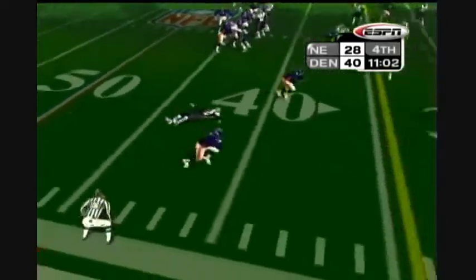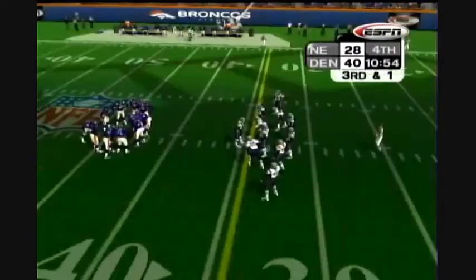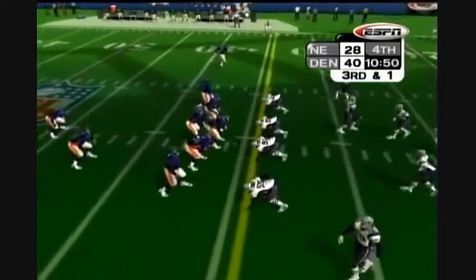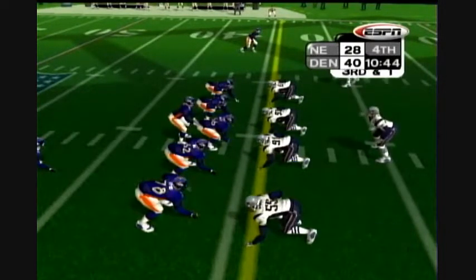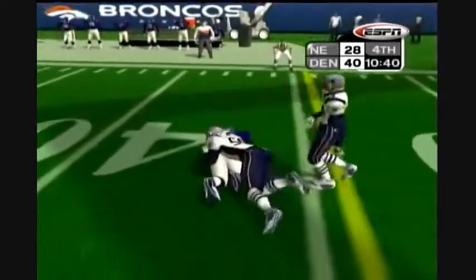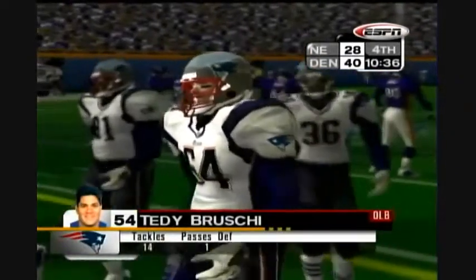Greasy with a quick drop. Tackled by Malloy. A 7-yard pass to Smith. That's his 8th pass reception this game. Third down and 1 for the first. Hitch to Anderson. Can't bring him down. Stopped by Bruschi. That's his 14th tackle in this game.